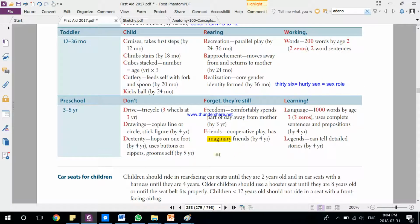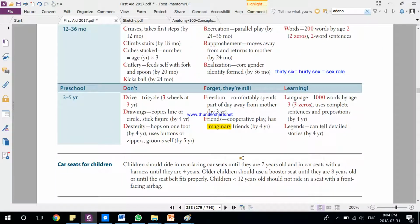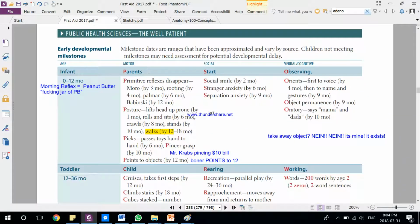And that's basically it for this. Just know that cooperative play is by 4 years, after parallel play ends at 3 years. And basically you're done. Just know all of this and you're pretty much good to go.